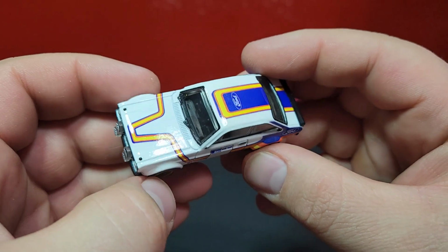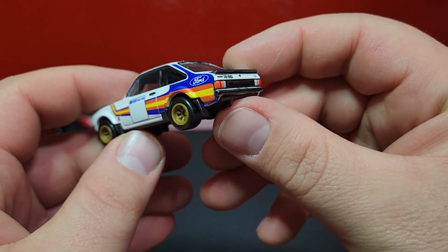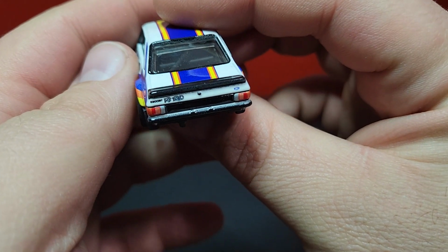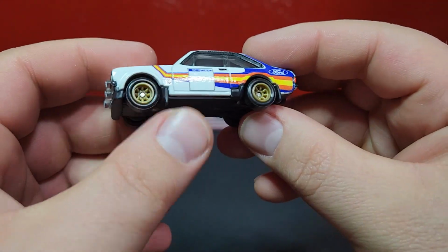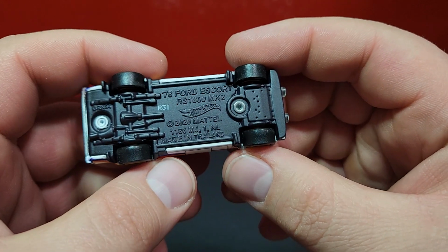The striping that goes all the way around the top of the hood to the other side of the car looks very good. Like the color combination, orange, yellow, and blue looks good. Prints in the back look fantastic. Very, very nice. Looks fantastic. It's just such a good casting. Integrated mud flaps as part of the base. This is the base deets.